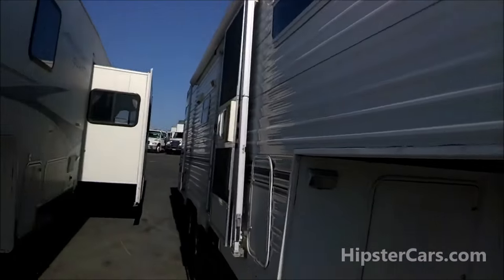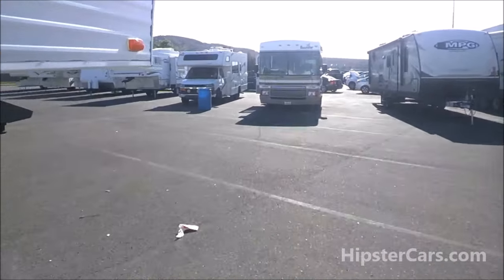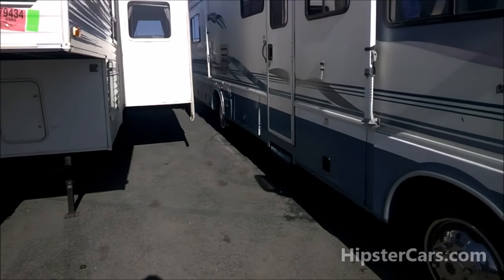4935, the Springdale by Keystone. Yes, we looked at this. And this was a nice rig. This is a very, very important one for me not to miss tomorrow. 4935.